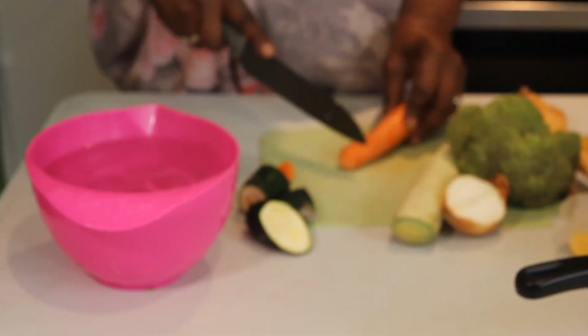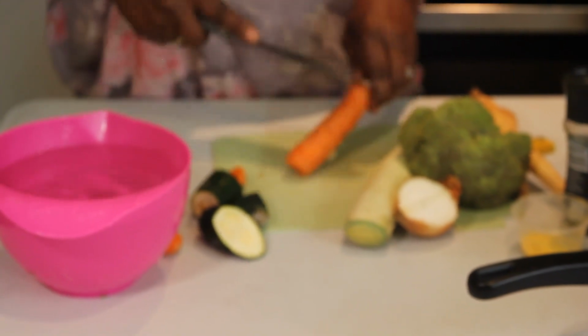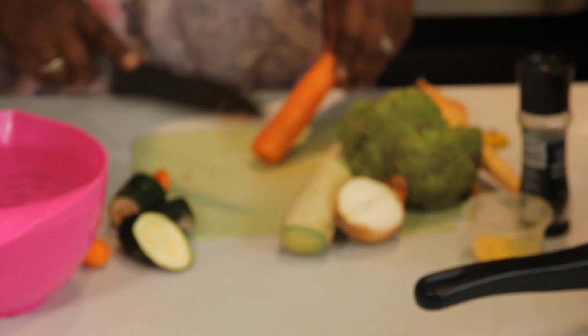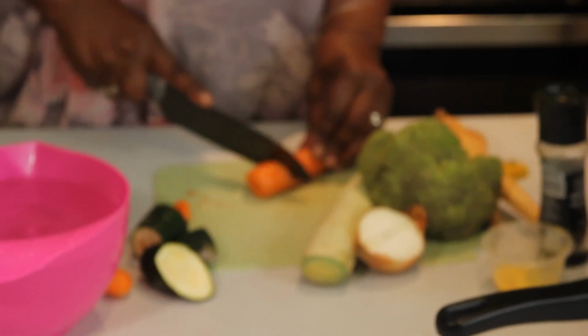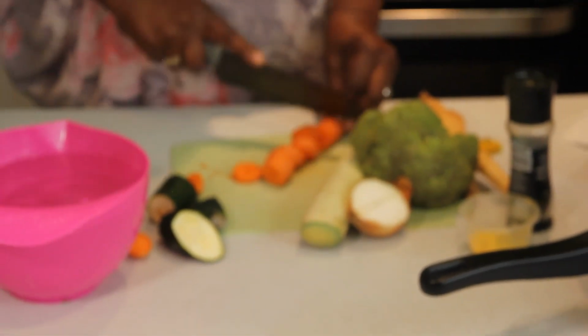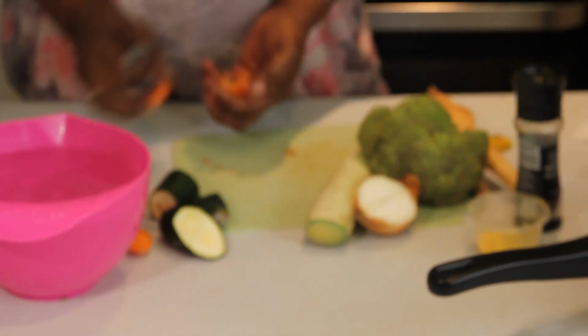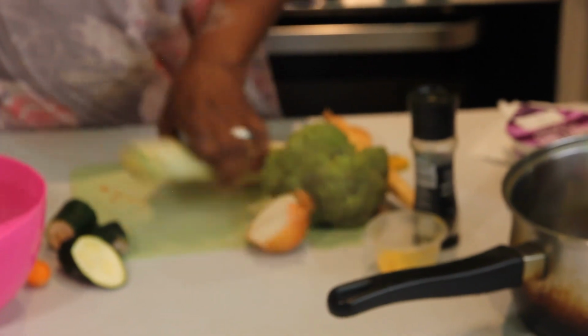We're going to get our carrot. I'm just going to skin it down just a bit, and I'm going to cut this up. Now the carrot, obviously, is the most dense of our vegetables here, so you make sure you cut them a little bit small.